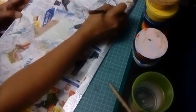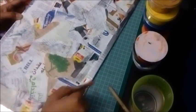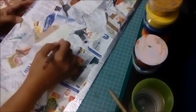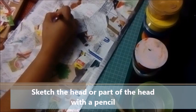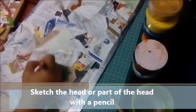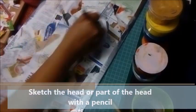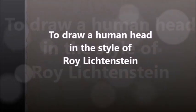Last week, we made a base for our art activity today. I noticed that some of you got too excited and used the base for your own pop artwork. In that case, you may do today's exercise on a piece of paper. You can try to explore other pop art genres, but today our main objective is to draw a human head in the cartoonish style of Roy Lichtenstein.